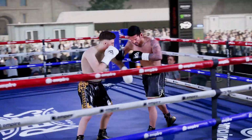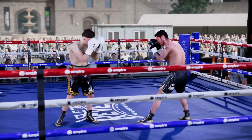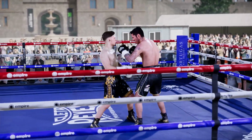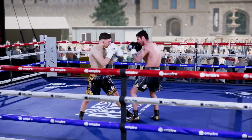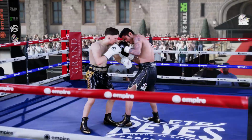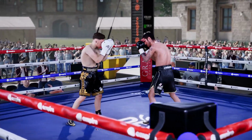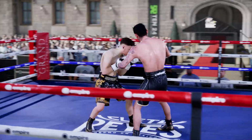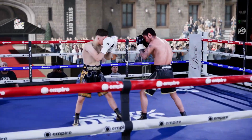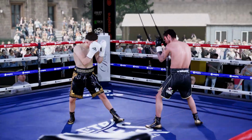Some nice exchanges from both men in this round. Skill for skill, tap for tap. Just like a match made in heaven. Back and forth they go in this round. The momentum continues to shift. There's a counter shot. Very close round with 10 seconds to go.